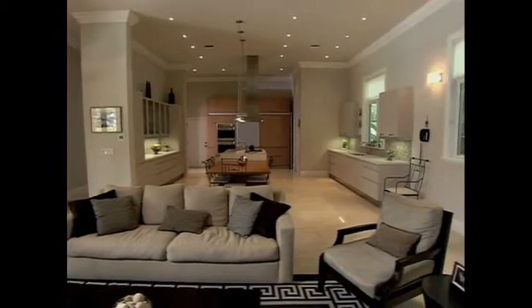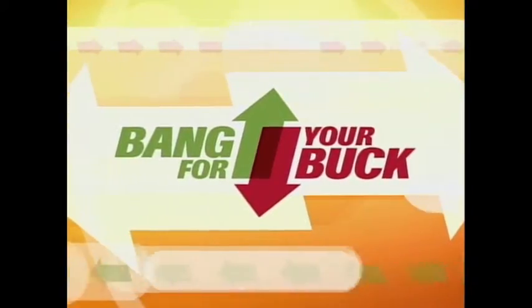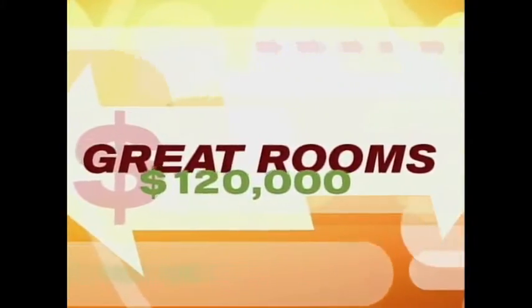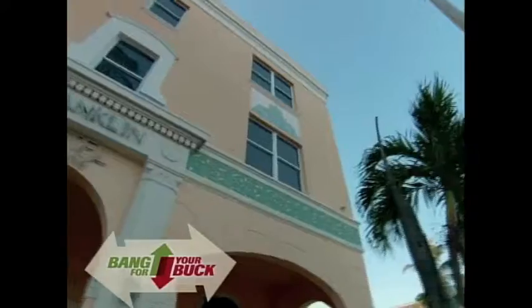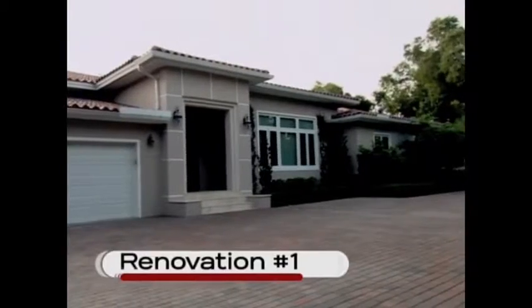And we're putting these great rooms to the smart money test. We need to talk about who got the most bang for your buck. We're in the hip and hot city of Miami, Florida. Maddie and Jose Aldrich used their budget on European contemporary style.